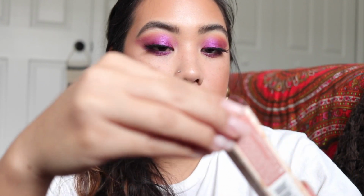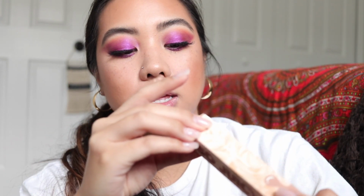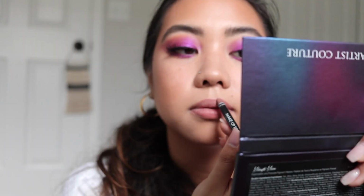Okay, so I have this ColourPop lip gloss that I bought. It's a plumping gloss, and this is called She's Here. And I'm just gonna line my lips and then apply the gloss.